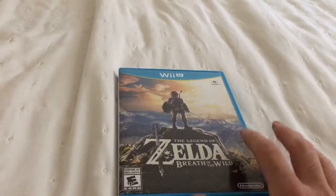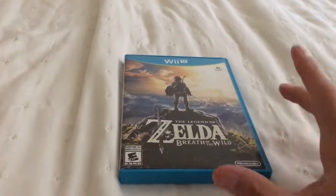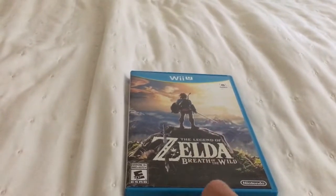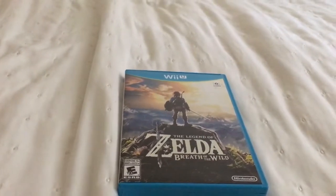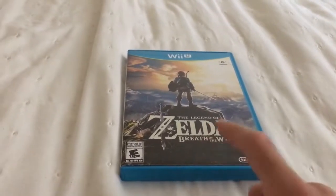The Legend of Zelda: Breath of the Wild. This is my most recent Wii U game. I got this not because I want to play it on Wii U, it's because I have a Switch, but where I work, we sell video games, movies, all kinds of things. But we kept getting Switch versions of Zelda Breath of the Wild, and we always had a shortage of Wii U games.